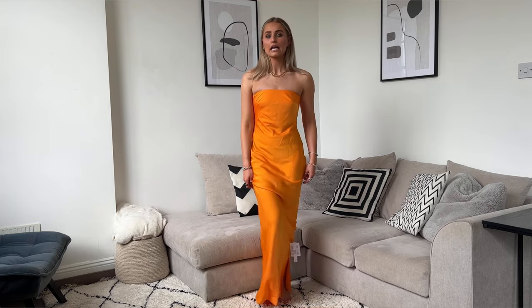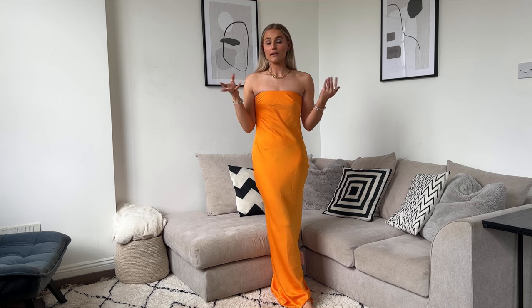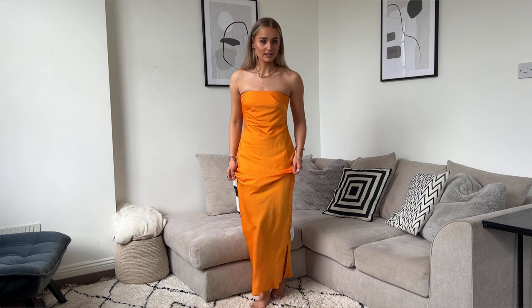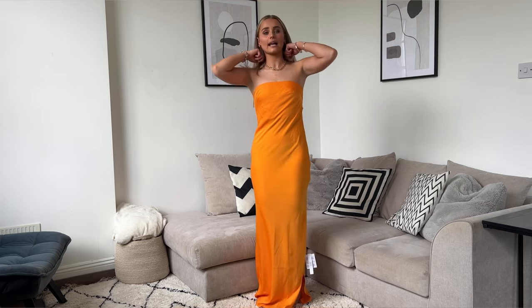It's really floaty, really comfortable. It's a thin material, which is quite nice if you're going to a wedding abroad or if it's even a hot sunny day in England. So yeah, this is the second dress. This is, I think, ASOS design. And I don't know what size I'm wearing in it. I'm wearing size 8 in this dress.